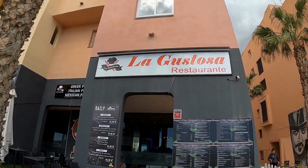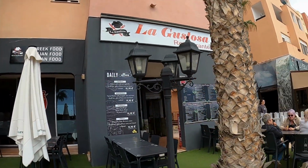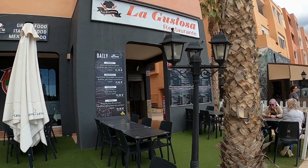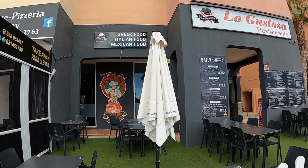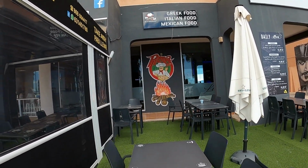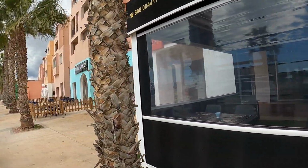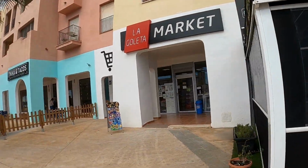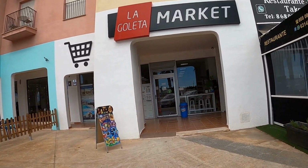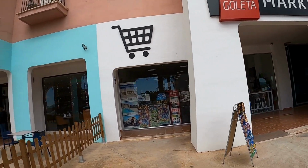Next one along, La Gustosa. They've got lots of offers on, people just having a bit of lunch there. And then they do Greek, Italian and Mexican food. And then there's a little sort of supermarket type store for odds and sods.